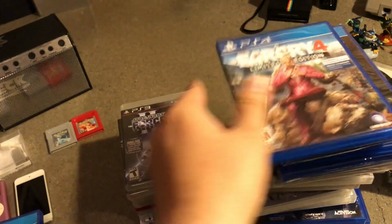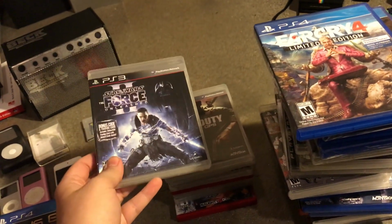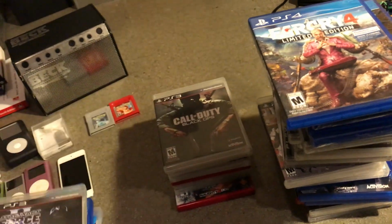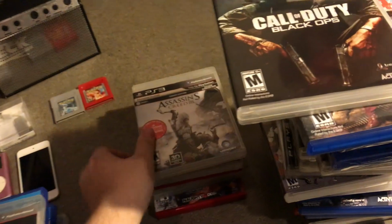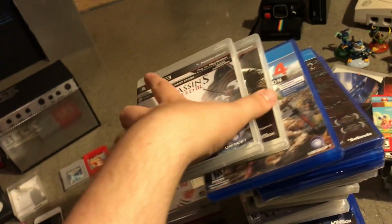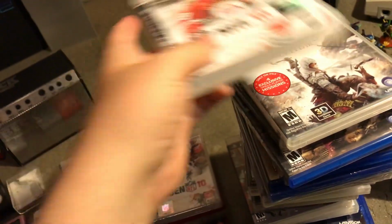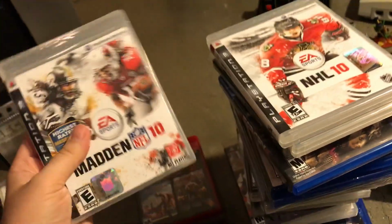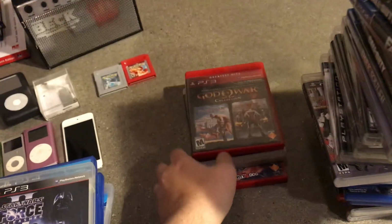So, Far Cry 4, Force Unleashed 2. I actually have this, but it's disc only, so I'm upgrading, because it's in a PS2 case as well. Call of Duty Black Ops, Assassin's Creed 3, is that sealed? No, it's not sealed. NHL 10, Madden 10 sealed. I'm not really sure how much I'm going to get for that, but it's funny to see.